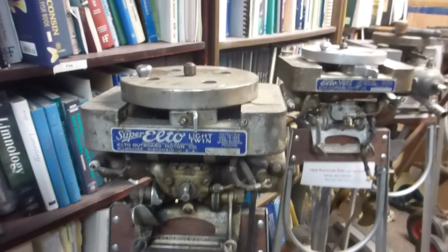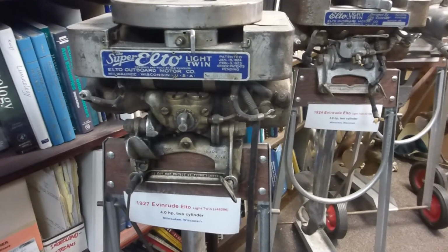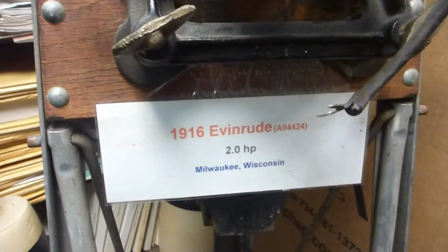One last thing, just kind of going down reviewing my backup motors. In case I ever have a motor problem, I always make sure I have some backups. I have a little Evinrude line here going back to about 1916.